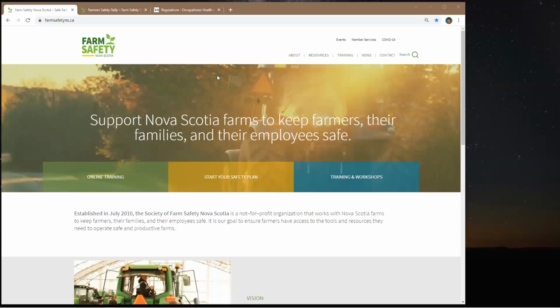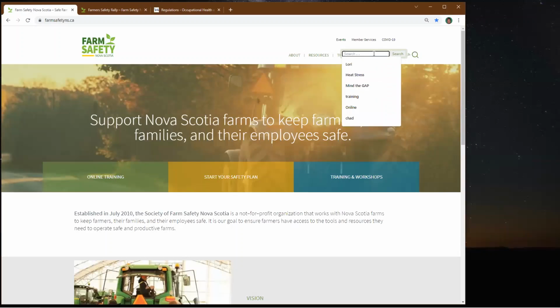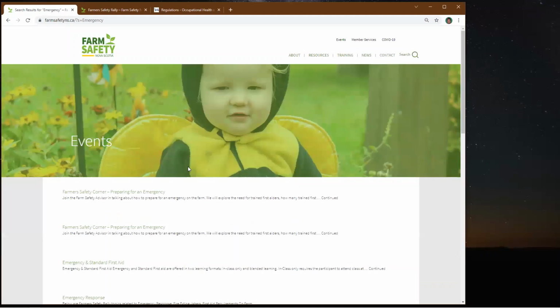So first, if you're ever looking for anything on the Farm Safety website, just click that search button at the top, and I'm going to click it here. And then you can just start typing emergency if you like, and then click the search. It usually works. There it goes.